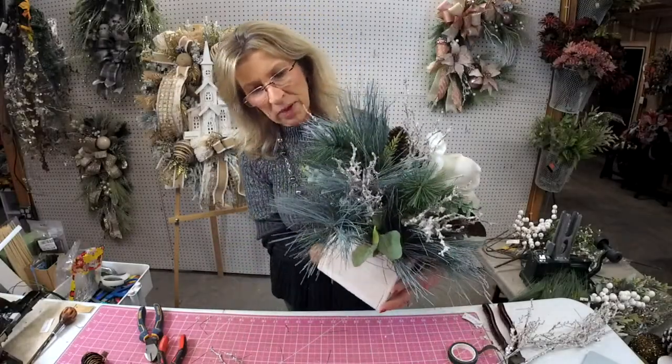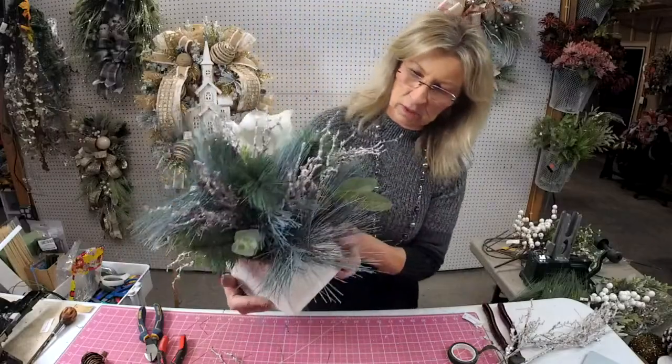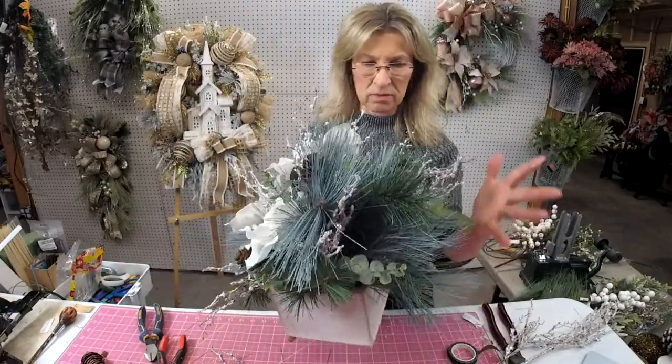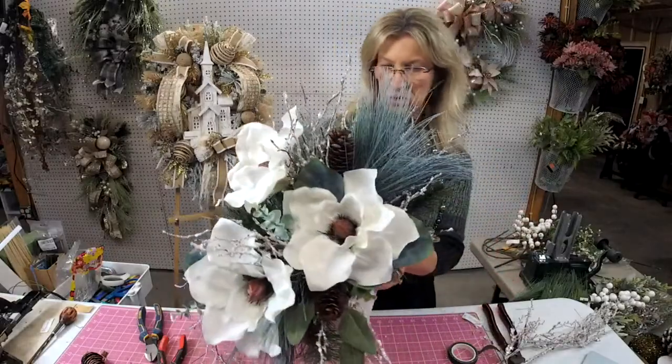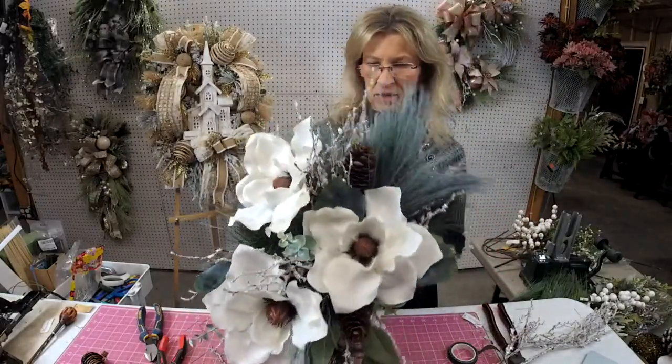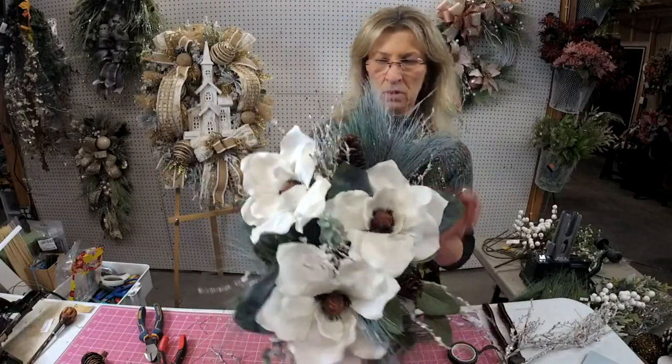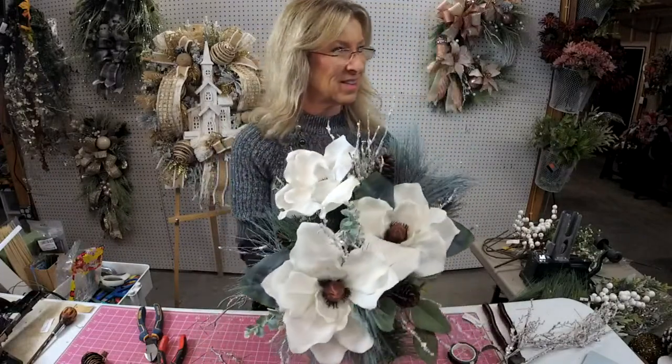The back needs a little bit of work, probably. Like I said, it is not going to be visible, but I don't want to neglect it. I don't like the way it looks, but we'll work on that later. Okay.